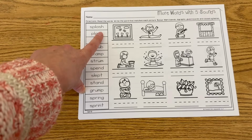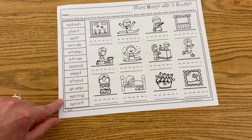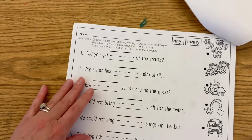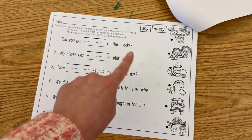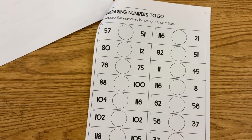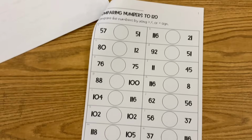So they will read the word here. You can see most of them are 5 sound words, splash, and then they have to write it down. So they're reading and then writing. The next one reviews the heart words any and many, which we learned. So they have to figure out which word, any or many, goes in the blank. And then they draw a line to the picture that matches. And then their last page for independent work is right here, comparing numbers to 120. So all they're going to do here is put the symbol in to review, which is something we've been doing in math.